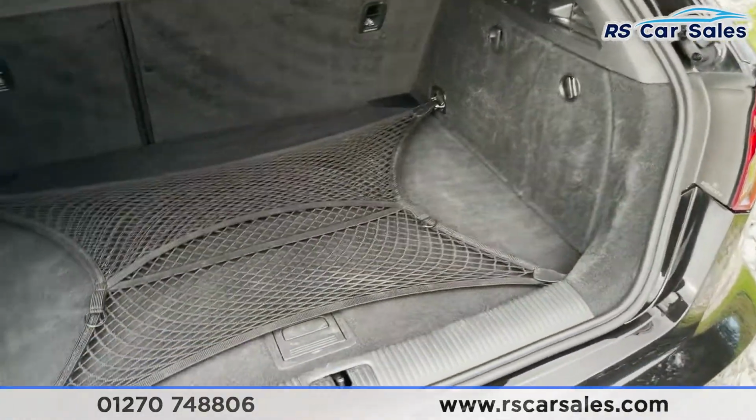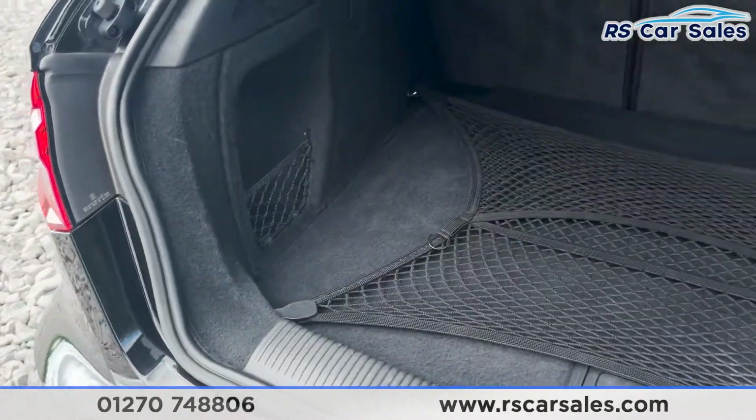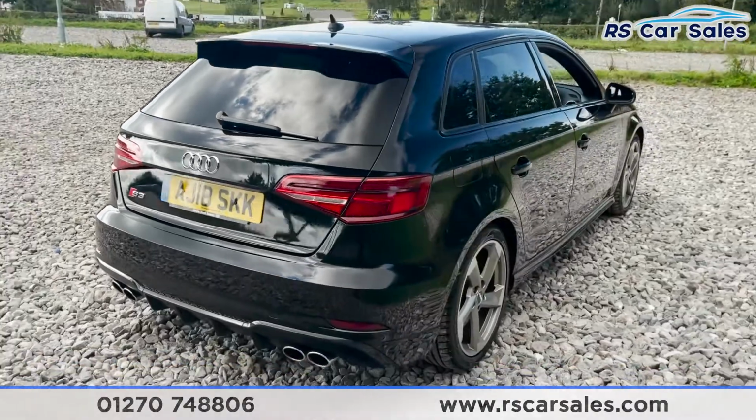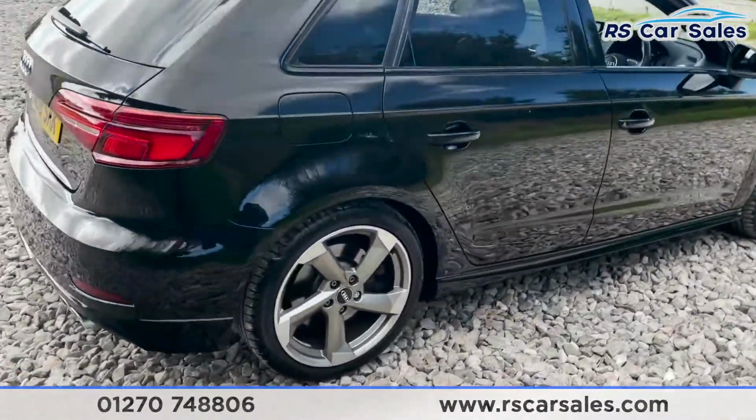Storage net on the base to keep your items secure. We've also got a storage net on the left there as well. Closing that up, you'll notice that the vehicle itself is free from any major marks, dents or scratches, and there's a look at that last alloy wheel.